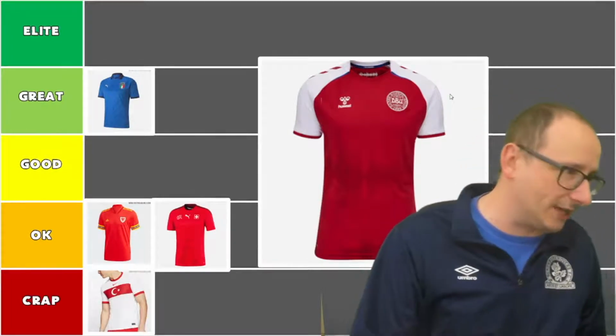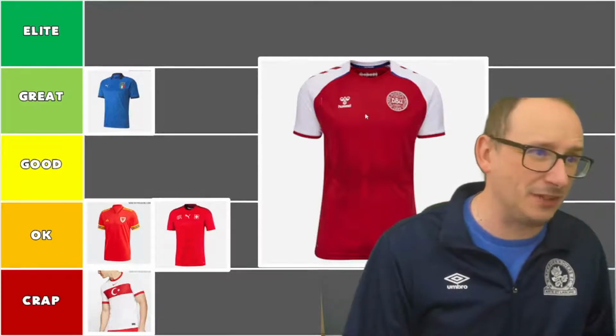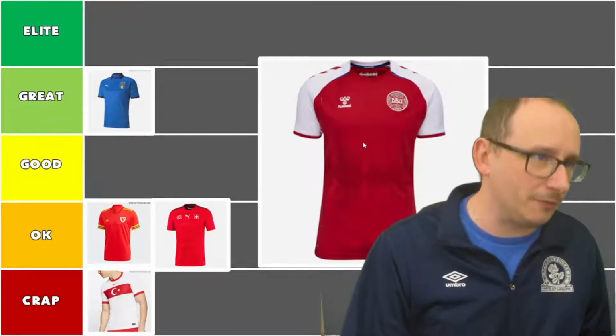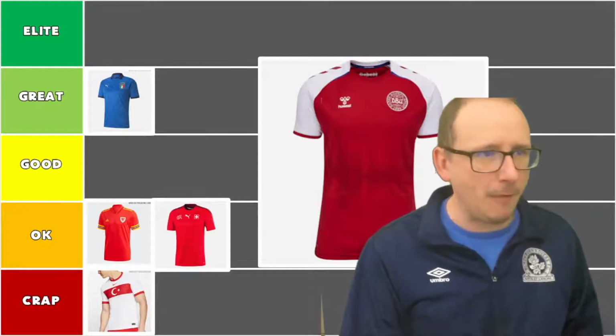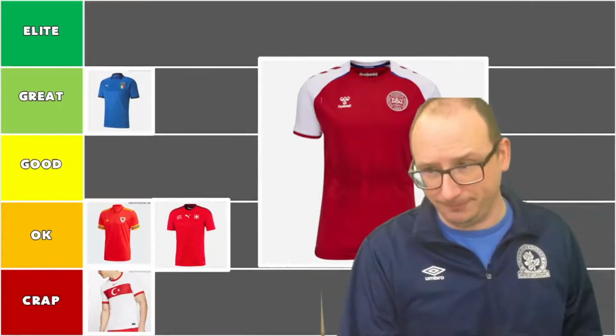Made by Hummel. I like that brand as well. I think it's a good little thing. And I like the way, I know the badge is probably like this all the time, but the way it corresponds with the redness of the main part of the shirt, and of course the white trim or the white outline of the badge makes it pop out. It's a good looking shirt here. It's not phenomenal like the Italians, but it's definitely good.